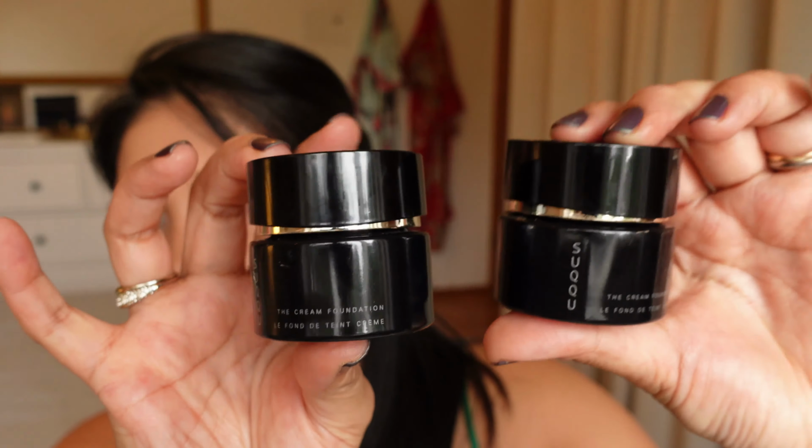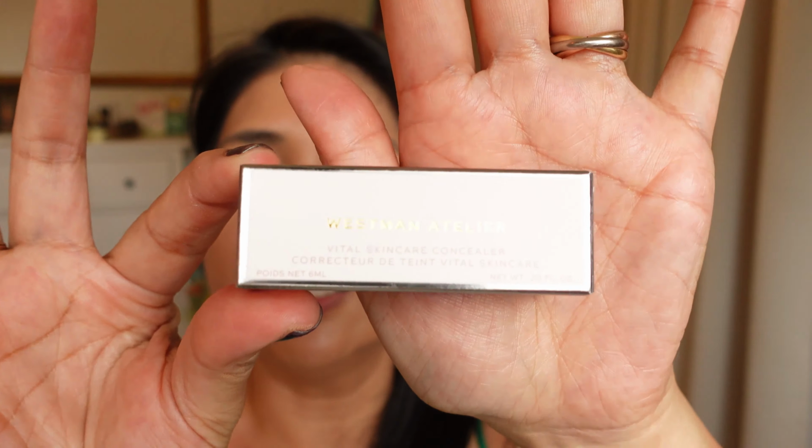They recently reformulated and came out with a new foundation, but this is before that, they had the cream foundation. The first thing we're going to try out is the new Westman Atelier concealer. And this just came out, I think probably 3 months ago. It released on her website and now it's available everywhere else.